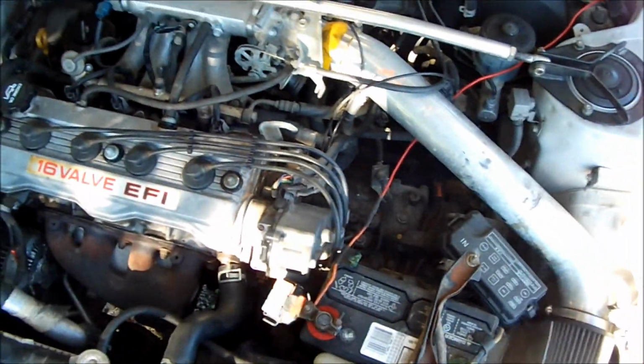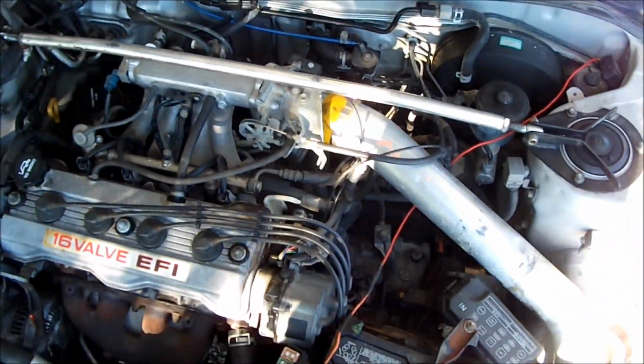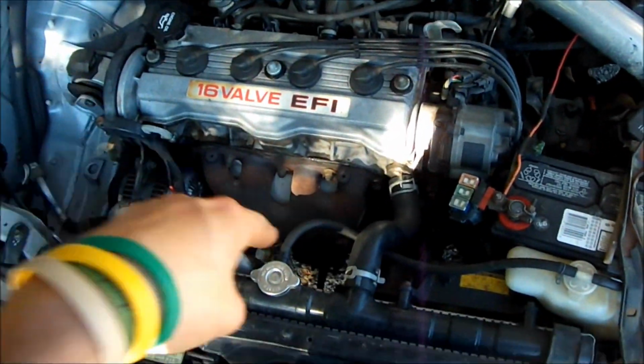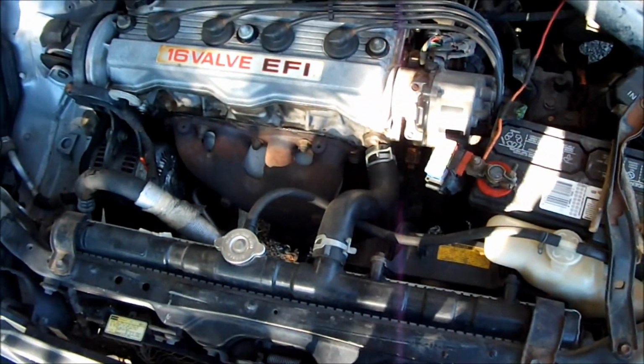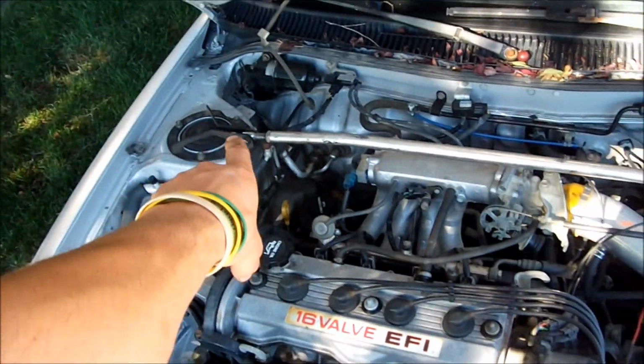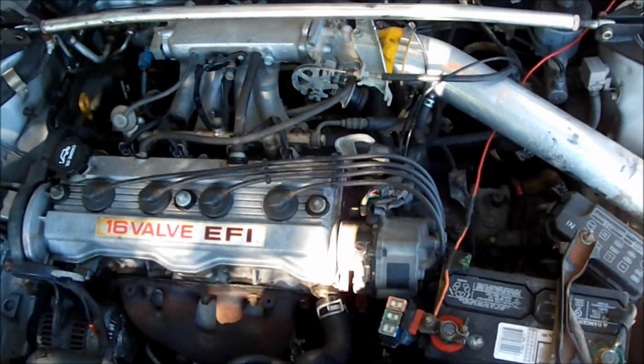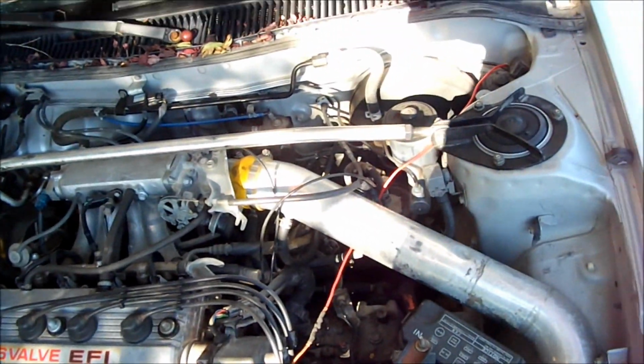Anytime you want better fuel mileage, or just better power, let the engine do what it's designed to do. Let it breathe. Let it be able to pull in the air easily and exhaust the air easily. We've got a cross member bar here I just barely installed, just to give the frame a little more rigidity.